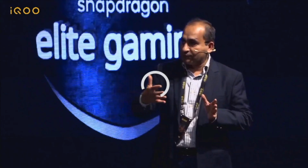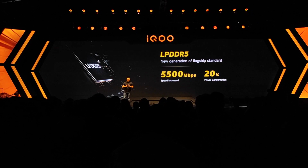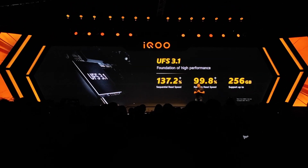So after hearing from Gagan what IQOO is all about, I am thrilled to show you all the IQOO 3, our very first product in India. Starting with the performance, I am proud to tell you all that IQOO 3 is powered by the best in the segment, Qualcomm Snapdragon 865. We have Adreno 650 GPU. IQOO 3 comes with LPDDR5 RAM. IQOO 3 has the latest UFS 3.1 standard.